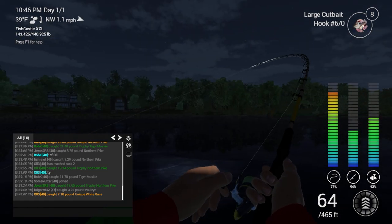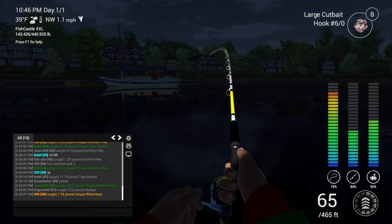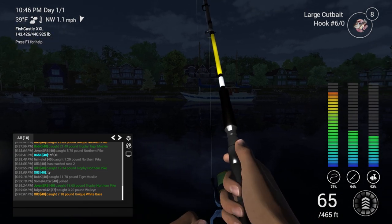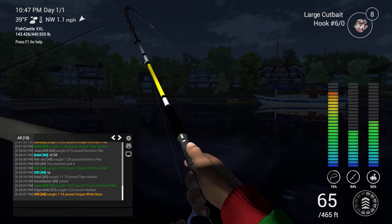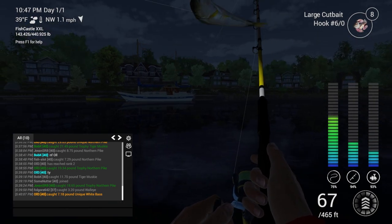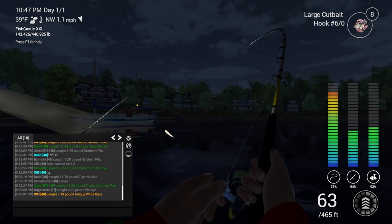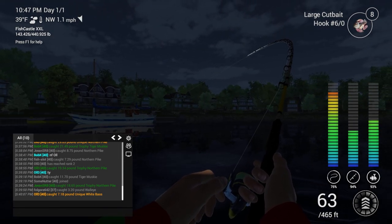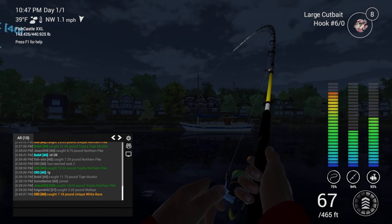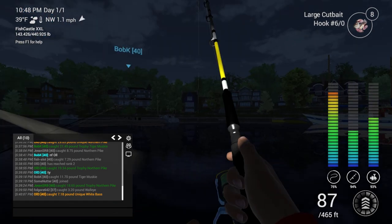I am trying to battle this fish, but it's not coming. Oh, we've had it down to 16. Oh, I could have reeled then. Damn it, this fish. Come on. You gotta be kidding me.